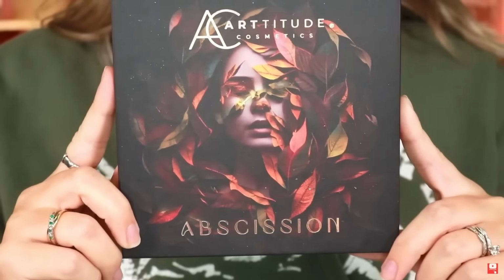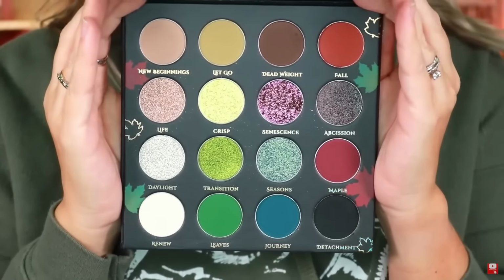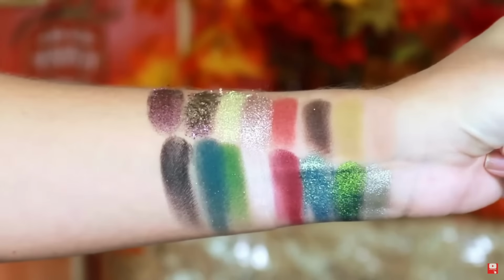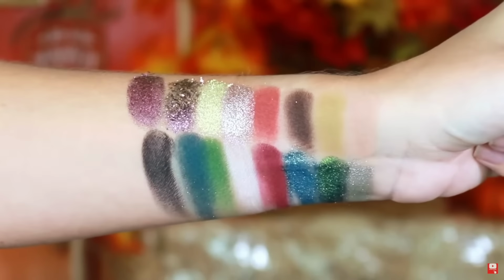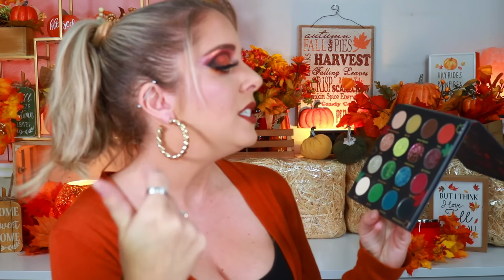Now, the color story on the inside doesn't necessarily scream fall because it's going to be a cool tone, muted fall palette. Now, stick with me here because I'm always about the warm fall colors. This is definitely more about the muted, cool tone fall palettes, but I still enjoy this. Plus, everything in here has to do with fall. You have fall, dead weight, let go, new beginnings, life, crisp, seasons, maple, daylight, renew, leaves, journey, detachment. There are so many shade names in here that definitely represent the fall season, as well as the fall colors.